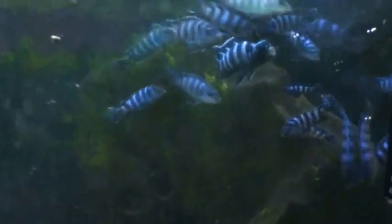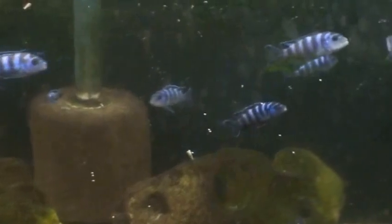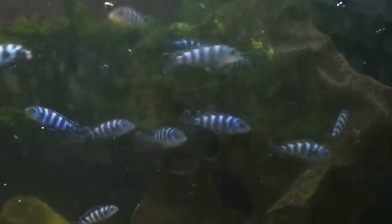Another fish that's been stored for the winter is Pseudotropheus Masonite. Got a really nice colony here. These were actually taken out of the pond last year as fry, and as you can see they've done very well. I think I even noticed a couple holding in there. But they're pond bound.